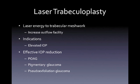So with laser trabeculoplasty, we use the laser energy to treat the trabecular meshwork, and this will increase the outflow facility. Now, our main indication for laser trabeculoplasty is patients with elevated intraocular pressure. It's effective in treating the intraocular pressure, whether it's a patient with primary open-angle glaucoma, pigmentary glaucoma, or pseudoexfoliation glaucoma.